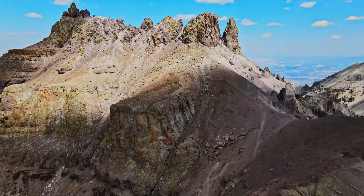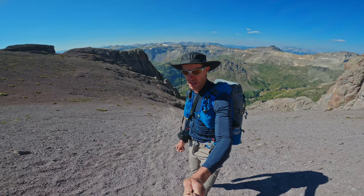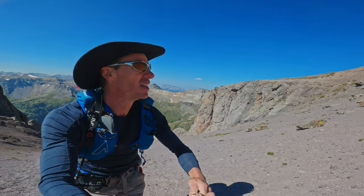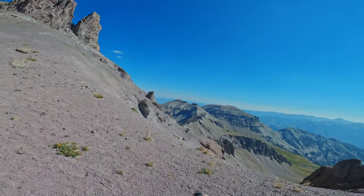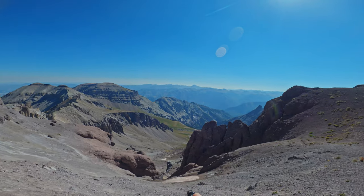So we got the kitty litter done. Really wasn't as bad as I expected. There's a bottom to it. And looks like it keeps going up the ridge this way. But it's always nice hitting a ridge line. Getting a view like this.